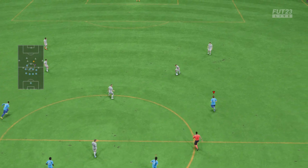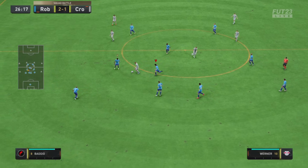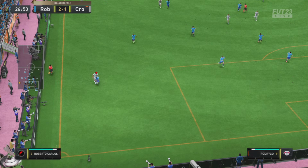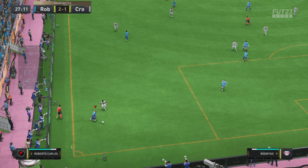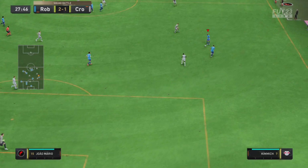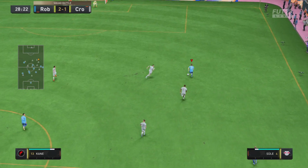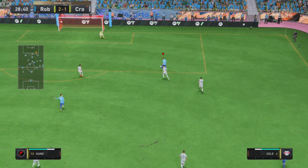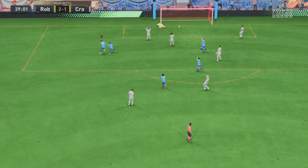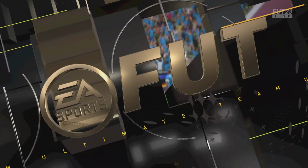So back underway at 2-1. Tight contest here. Rodrigo. Promising looking ball. Kane. Opportunity here. Can he get the shot off? What a run! Drilled home with true conviction.